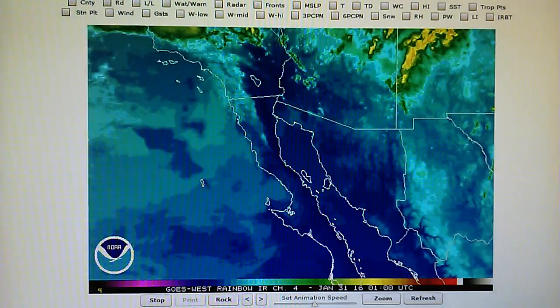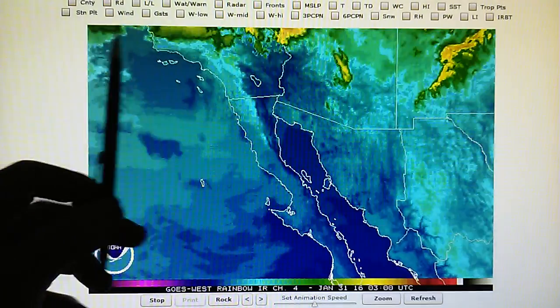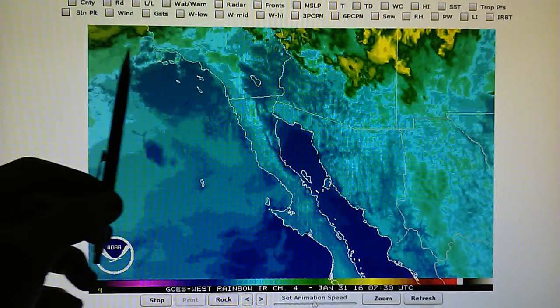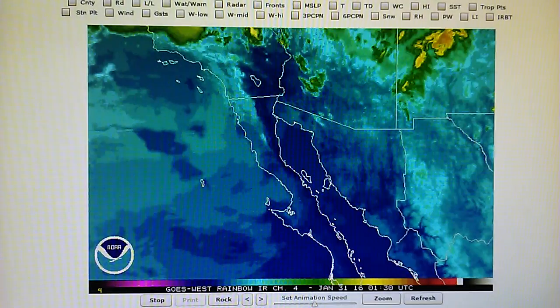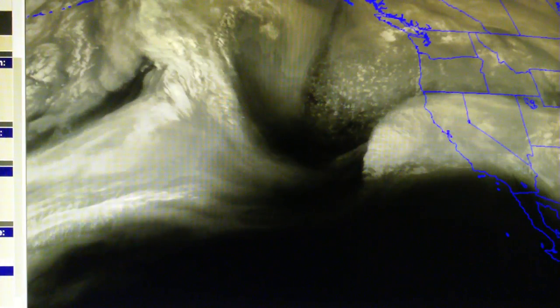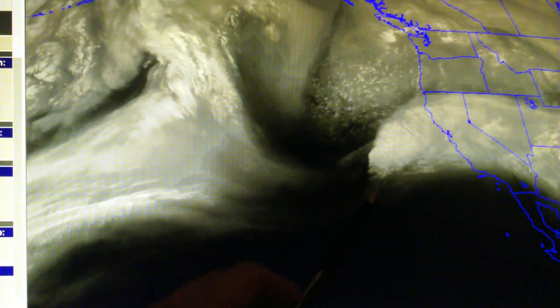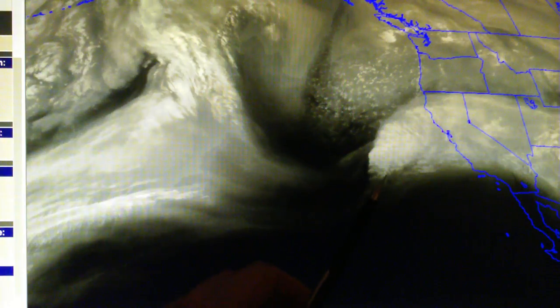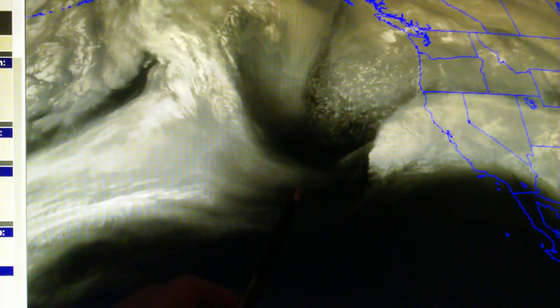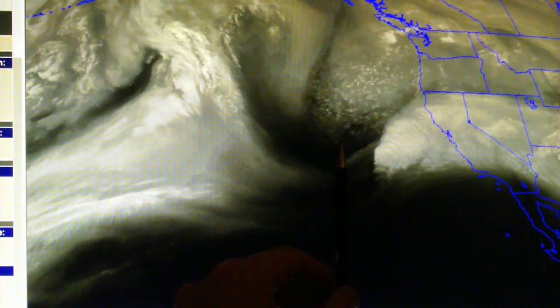Here is the rainbow loop for the southwest. We can see some of that moisture moving in just north of Point Conception. And this should drop down according to the television weather report. Here is the SSEC water vapor loop. And right here, it looks like there's something right down here that may be trying to spin counterclockwise, and that may be the reason we've got this transmitter following right on the tail of this system here.